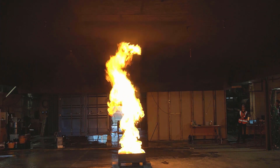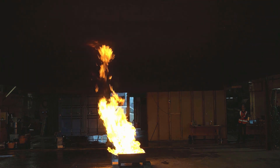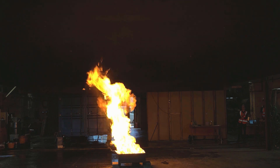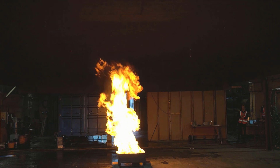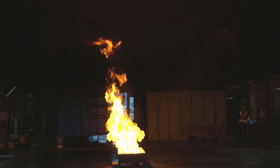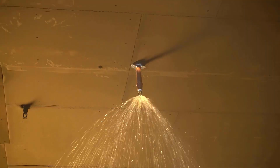That's the first head to go off, the 75mm head. Next is the 225mm head to go off. Actually, the 300mm head goes off before the 225mm head, and lastly we've got the 225mm head going off, which concludes the test.